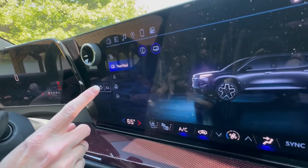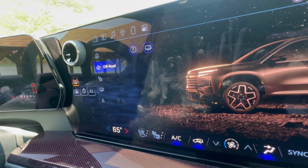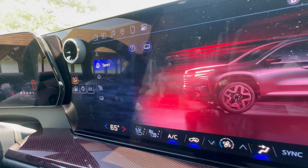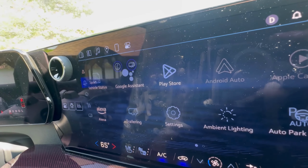So you have a tow and haul drive mode. You have snow and ice, pretty self-explanatory. Off-road is a true off-road drive mode for when you're going higher speeds, but you need better traction. Sport, when you really want to kick it up a notch, you're going to get better performance, less MPG, but it's going to be really peppy.